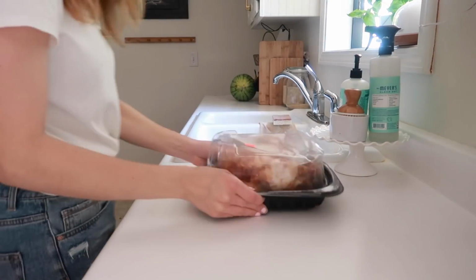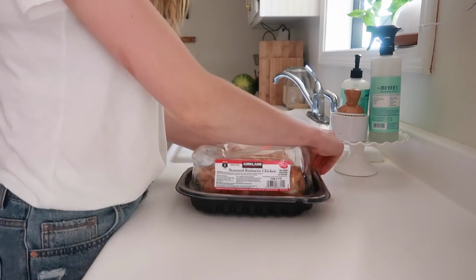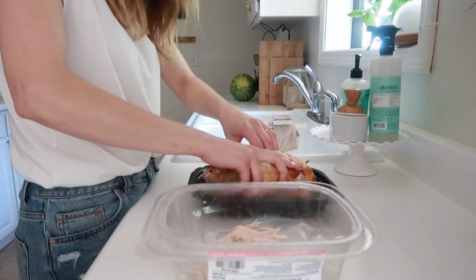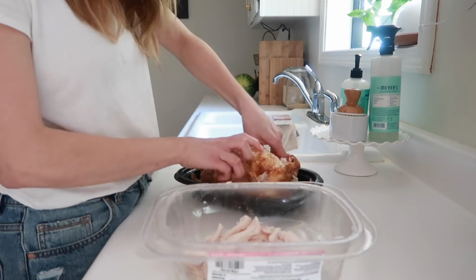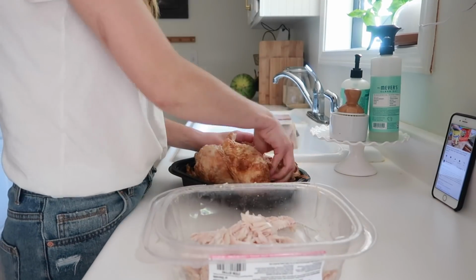Anyway, so the last thing I did for the day was to debone this chicken breast that I had bought at Costco the other night. I like to do this and have it in my freezer for any day that I need a quick meal idea. It's great to add to soups or to make burritos, and it's just a really great way to make a hurry up dinner. And while I was doing this, I just watched another mommy YouTuber.